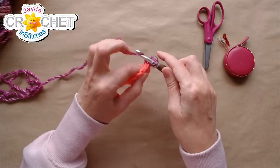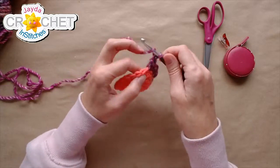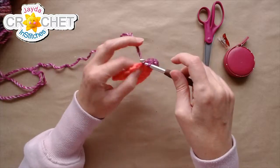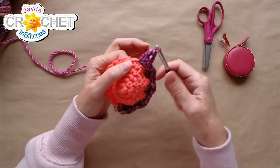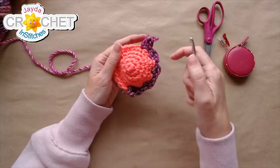24 stitches still, so the stitch count hasn't changed, but we're just reordering and reshaping the stitches. And I love the way it looks. It almost looks like the pattern is biting into the toe section.